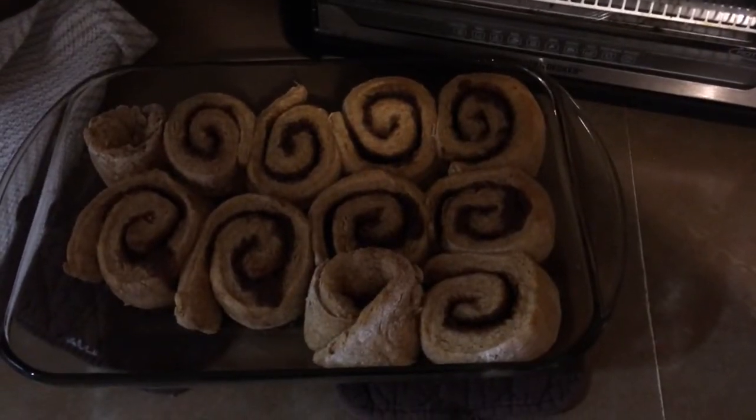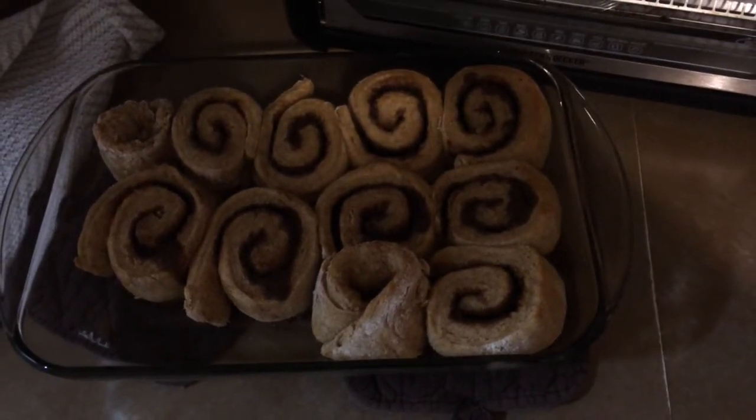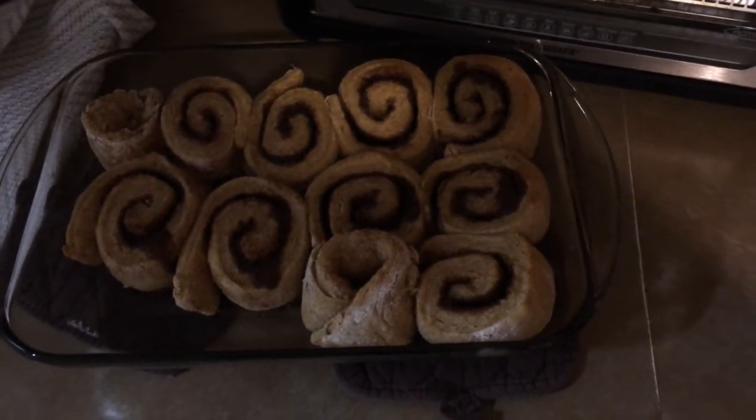Have you guys ever smelt heaven? You know, I found out what the smell of heaven is gonna be. This is gonna be the smell of heaven, along with the icing that's gonna go on top of them tomorrow.